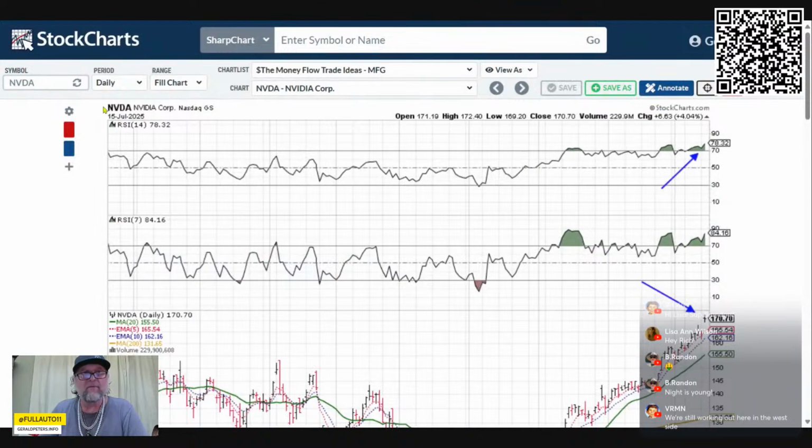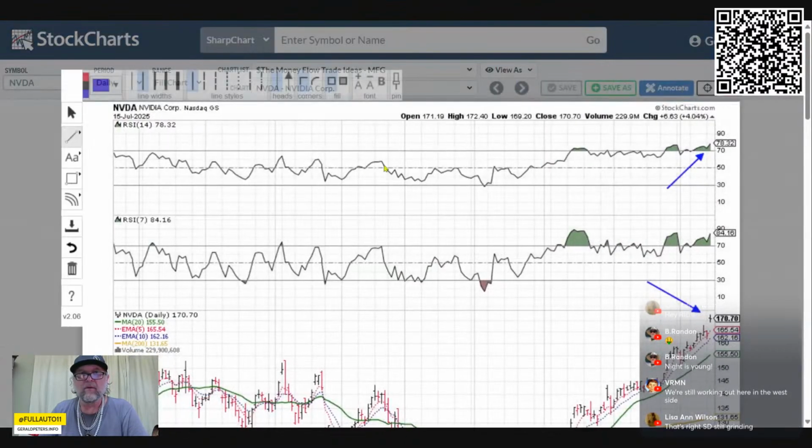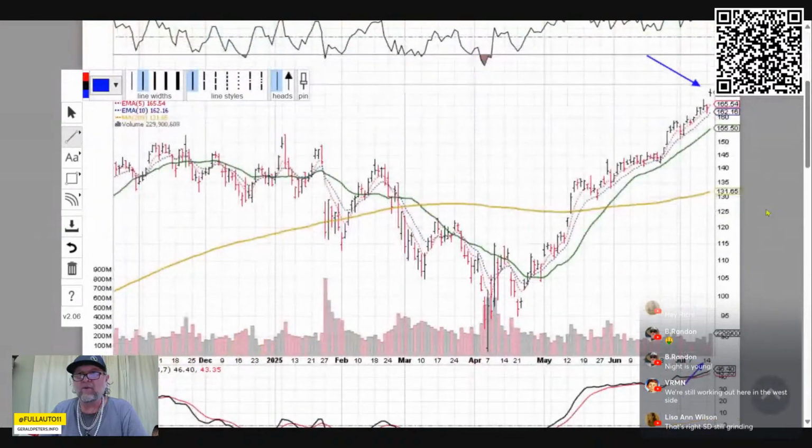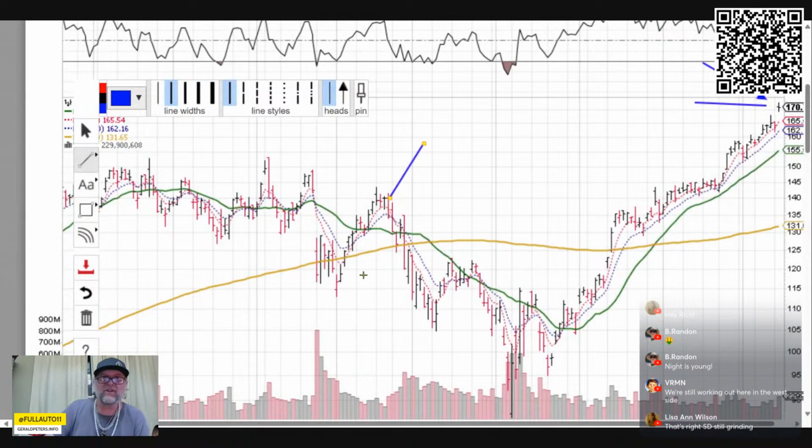And it would be the same at the top, man. If you got one at the top, hold on, which is kind of what we're seeing here, that doji. But look, there's one right there. It's a good example of what I'm fixing to show you.